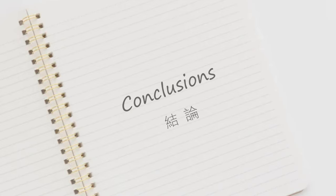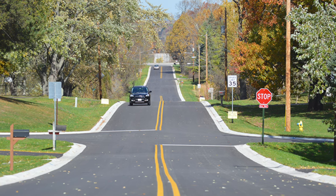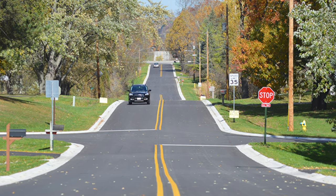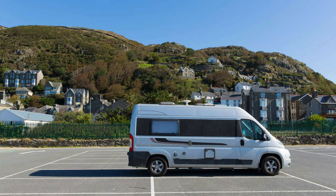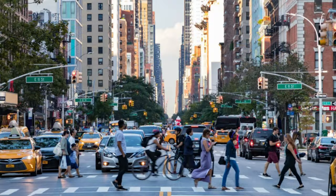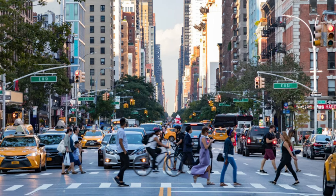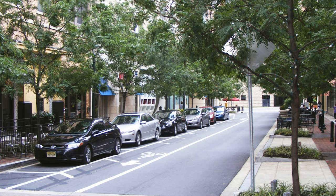Conclusions. In summary, the choice of a vehicle should align with your living environment and needs. Larger vehicles offer spacious interiors but face limitations in city driving and parking. Smaller cars maneuver better in urban settings but have limited interior space. Select a vehicle based on your lifestyle and requirements.